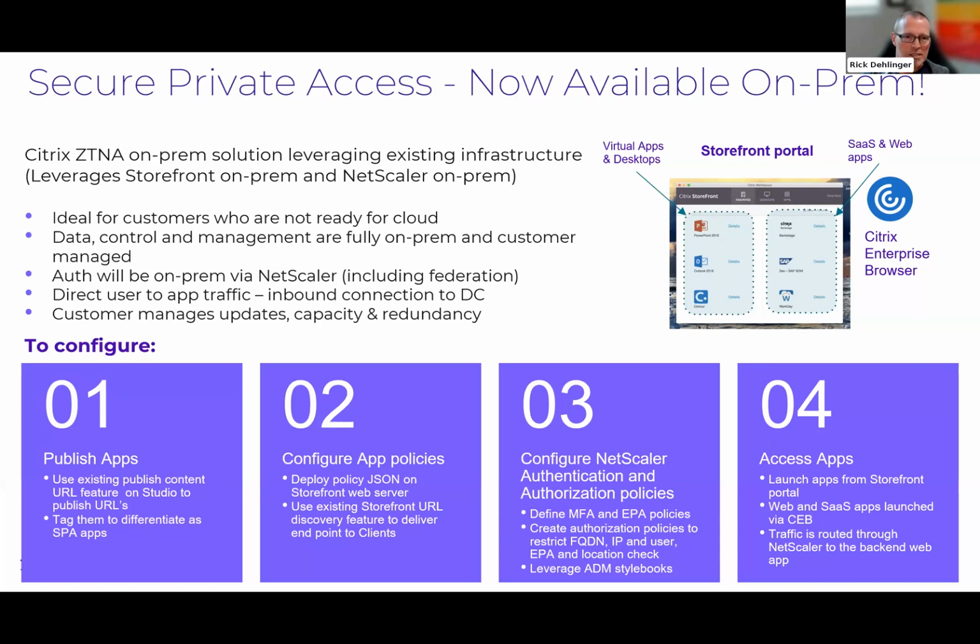So secure private access, for those of you that haven't followed secure private access. Oh, what happened? Did PowerPoint blow up on you? Yeah, I think PowerPoint, give me one second. Sorry about that. I think PowerPoint just said nope. No worries. I'll let you bring it back up.